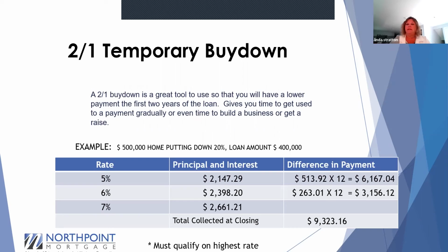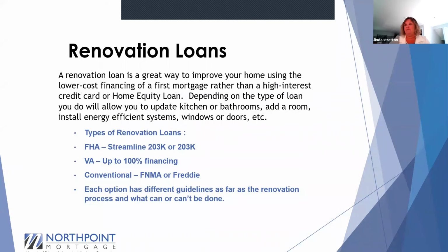Okay. So the next thing that I think is huge right now is renovation loans. There are so many different options in a renovation loan. But think about it this way, because sellers don't really want to do that much, letting your buyer know, hey, it's good that the seller didn't do anything to their home, because this way you can make it your home. You can put the colors you want. You can redo your kitchen. You can put in energy efficiency. You can do everything that you want to do.